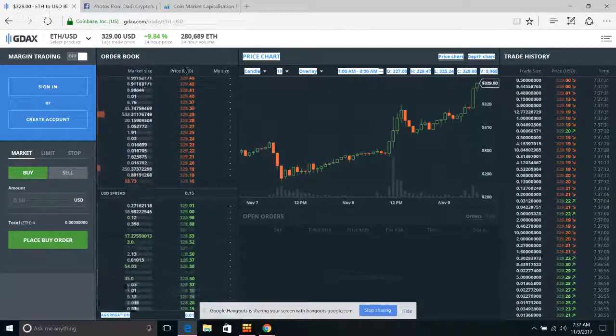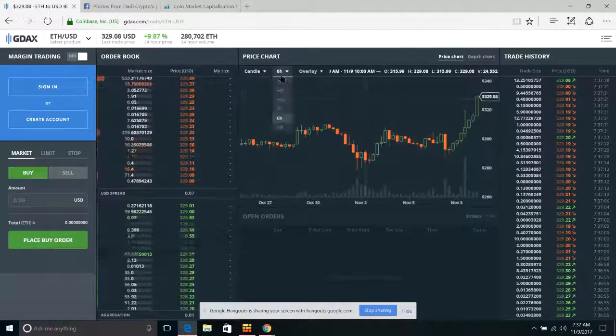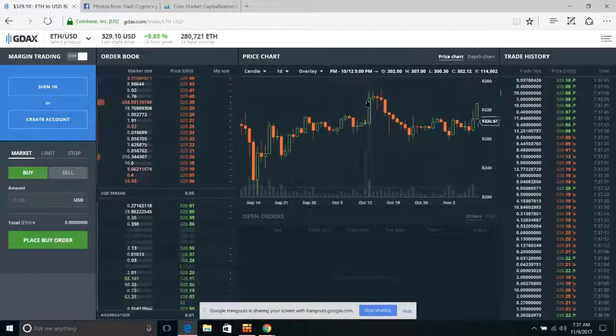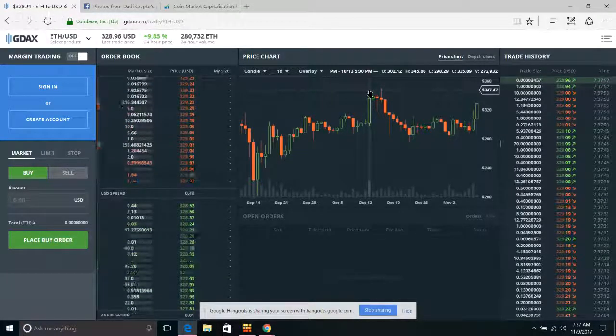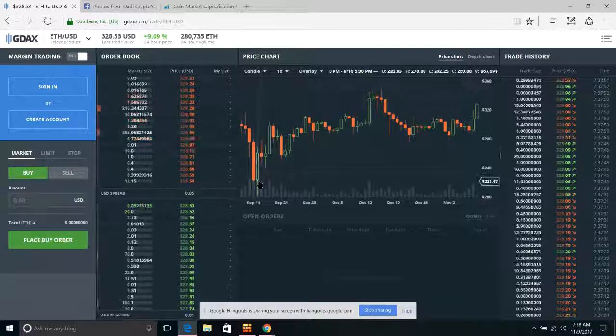If you are familiar with Ethereum, it was in the 400 range. Okay, let me do the 1-day candle. Maybe it will show. So as you can see, on October 12, it was at 350. When there was what they call a fork, but it was a software upgrade for Ethereum. And if you go back to like June, July, it was around 500. So it came down drastically all the way to 221.